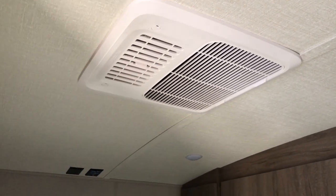Windows on either side that do open, giving you good cross ventilation. You do have the second AC again, which is ducted. The backer in the wall there, you can add your own TV if you like. Extra storage. Look at the wardrobe space you got. Extra drawers. So this floor plan has it all for storage. Multiple ACs, another 2021 option, or standard now.